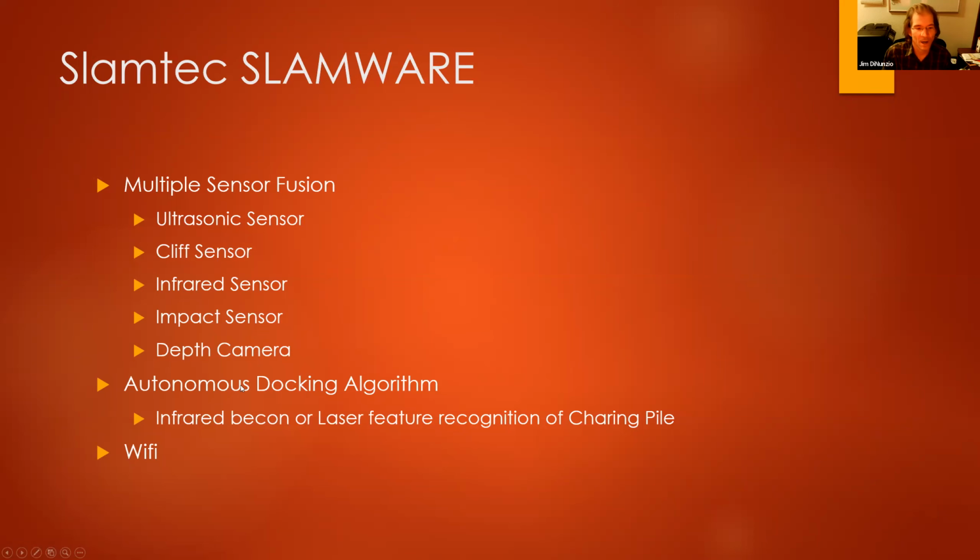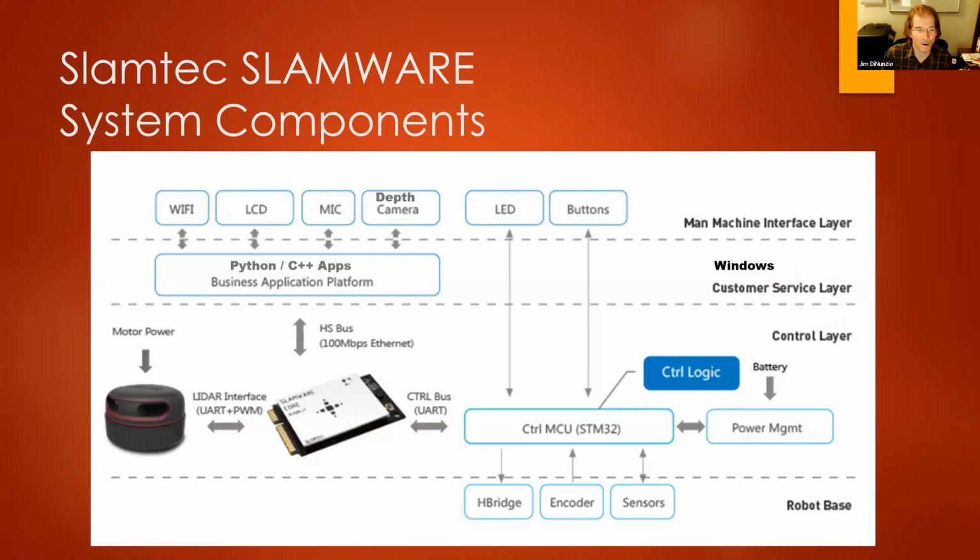And then you've got an autonomous docking algorithm, with an infrared beacon or laser feature. I decided to go with the laser feature. I bought some parts for the infrared, but the laser feature seemed a little easier. And I think as far as hardware, I already have the LiDAR and I just had to 3D print that thing. And then it's got Wi-Fi too. So this is all on board that breakout board that you saw, and the Slamware is that little card.